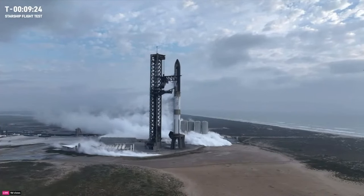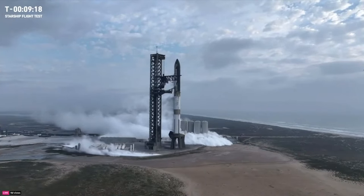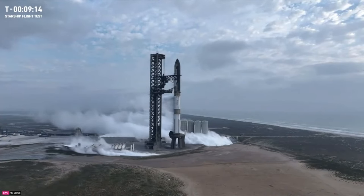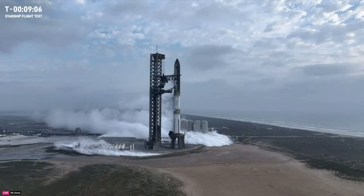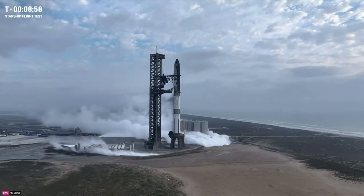As we mentioned earlier, rapid and complete reusability is critical to enabling routine spaceflight. The team at Starbase has been hard at work developing and manufacturing the hardware that will ultimately take humans back and forth to the Moon and Mars. Now, even though we are not recovering Starship today, test flights like these provide the critical data that we need through every phase of flight. And that data informs future missions and gets us to that future where Starships are being recovered and rapidly reflown.